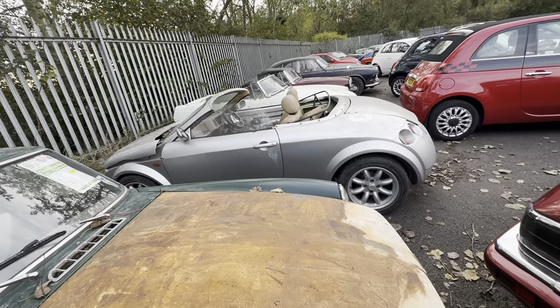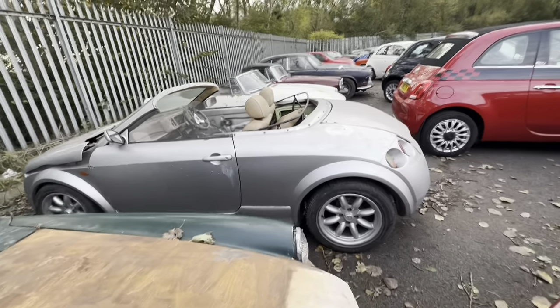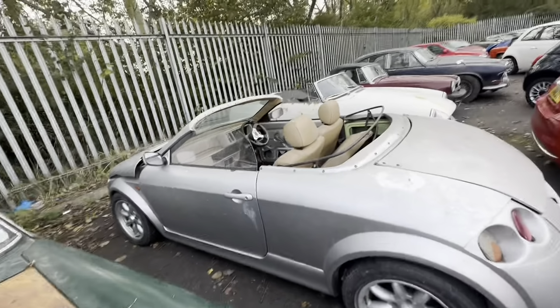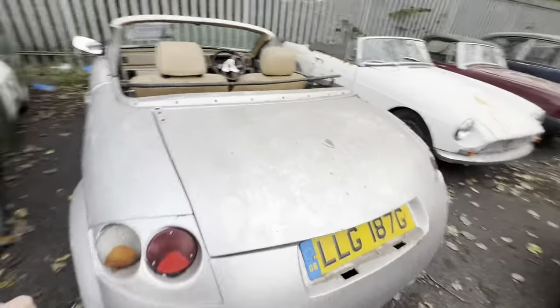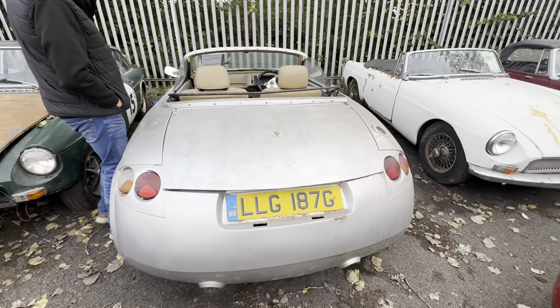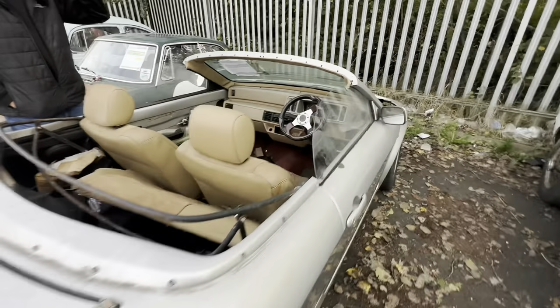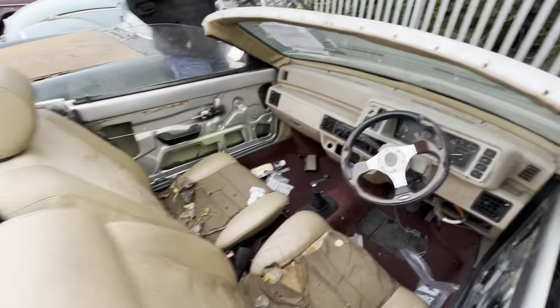What is that? It's made to look like a TT. I've seen one of them before. It's a Metro, isn't it? That's exactly what it is. Metro dashboard, but they've made it look like a TT. I'm sure this was in a magazine. It's a Metro, isn't it?